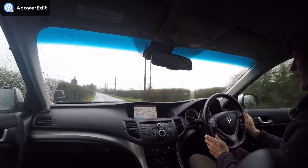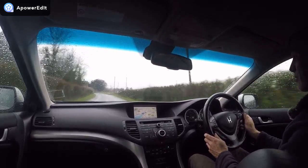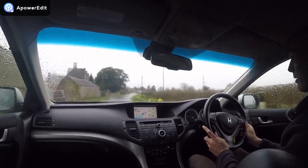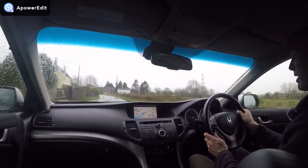The engines are just wonderful units, typical Honda, especially of this vintage, smooth, refined, hard to believe it's a 4-cylinder in all honesty, because there's hardly any vibration that comes back into the car at all through the engine. It's just wonderful power delivery.